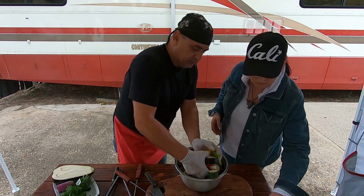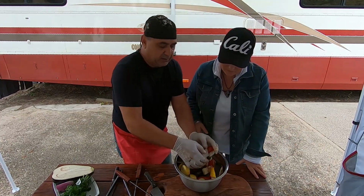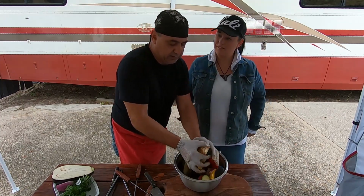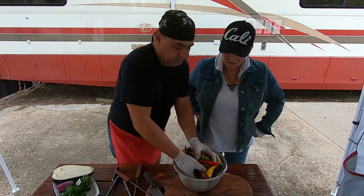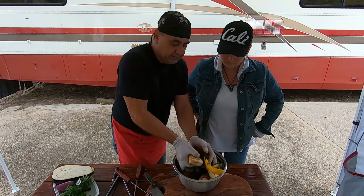Oh, you lost one. Just put it back on the plate. Yeah, the eggplant absorbs a lot of oil and balsamic vinegar. Oh, look at that. Looks so nice. Look at the color and shine.